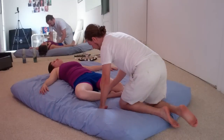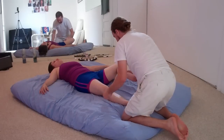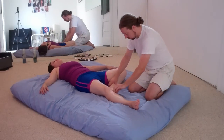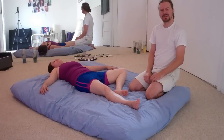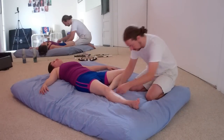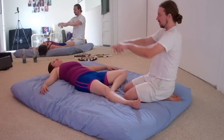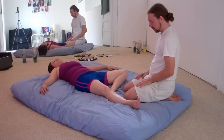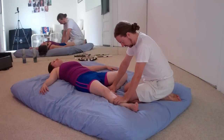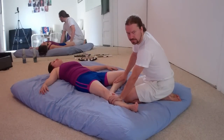And I'll show you again on the opposite side. Again, the person is in tree. Sometimes the person's foot will come out like this. Not that big a deal. It's just a slightly different hip rotation. Usually, I will then turn myself at almost a 45-degree angle. This just feels comfortable to me so that I can gently walk up the inside of the leg, all the fleshy parts.